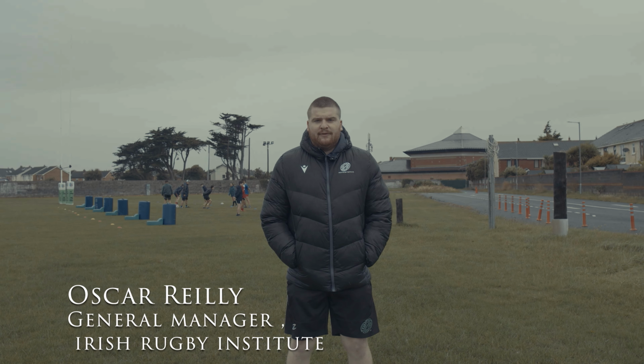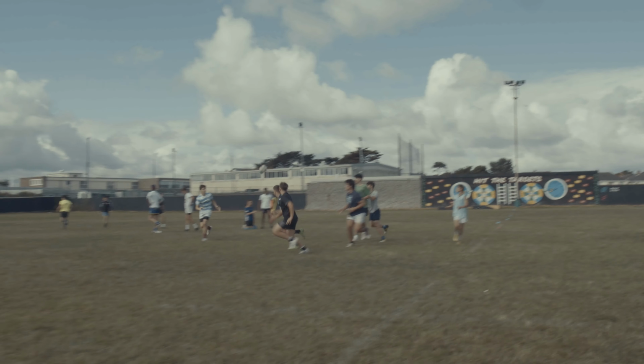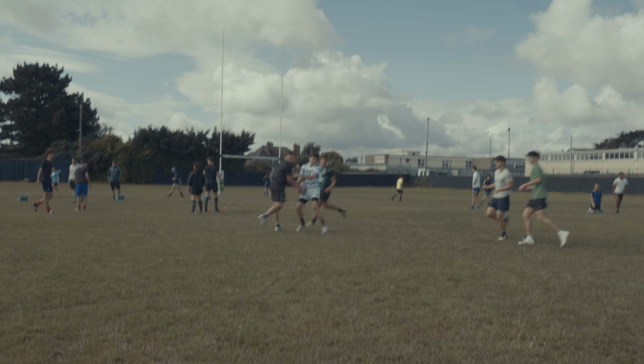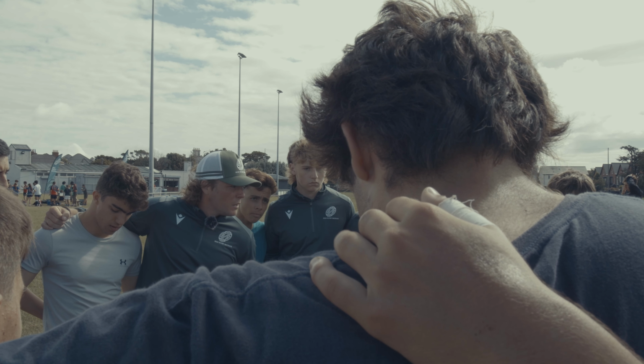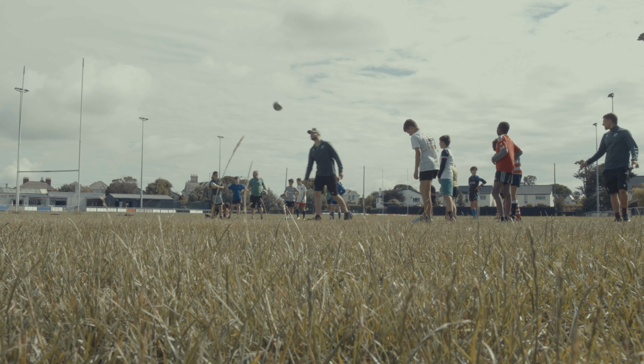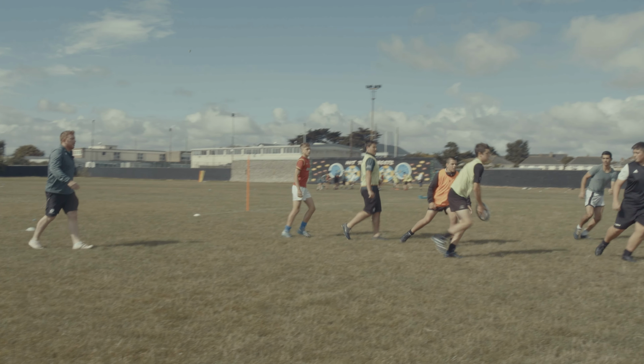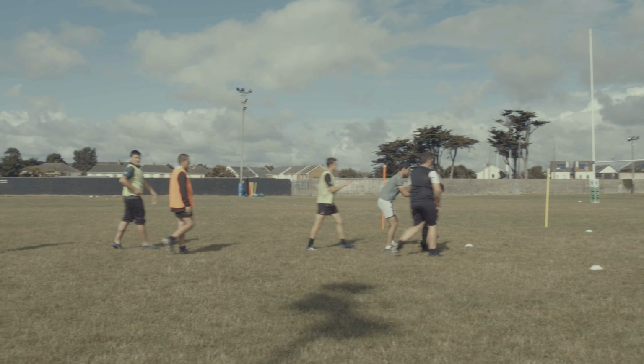One of the things we're very proud of here is our host families. Many of the students stay in host families that we carefully select. We like to think of ourselves as more than just a rugby camp. We have plenty of activities in the evenings and on the weekends. We go to Croke Park during the week to look around the stadium, and we have an army camp tomorrow that we're really looking forward to as well.